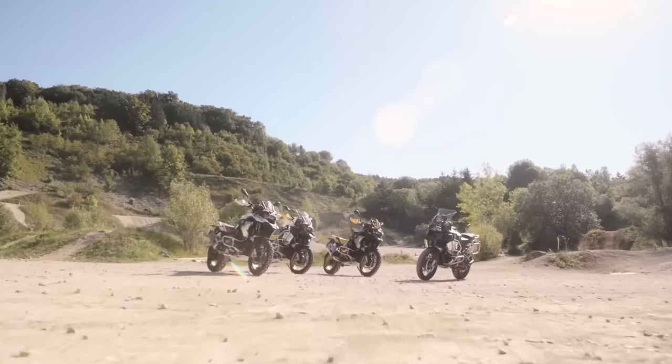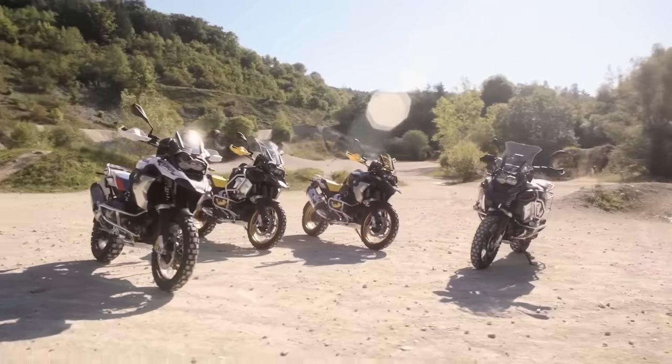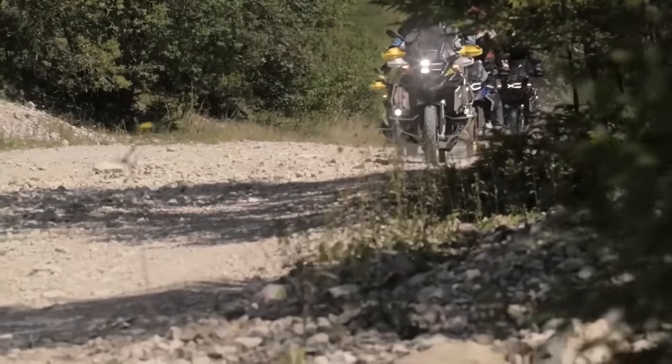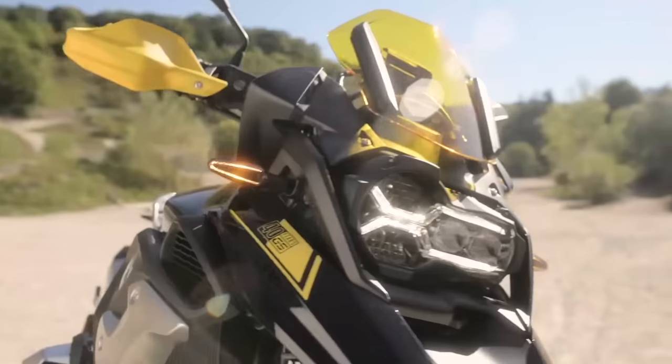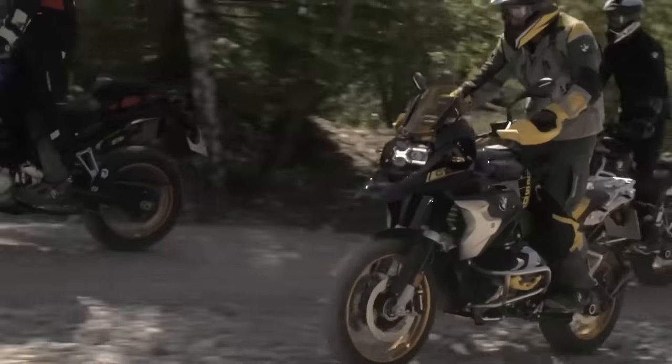BMW's R1250 GS is widely considered the ultimate adventure bike. Over the past 40 years, the GS series has sold over 1.2 million units worldwide and has set the benchmark for the large ADV market.